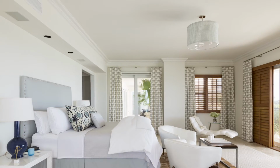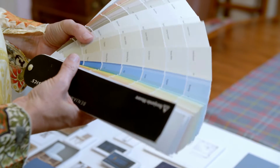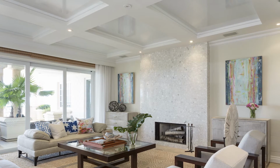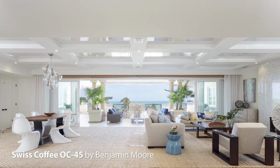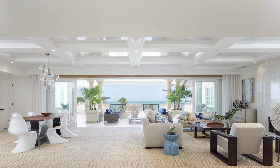Whites can be tricky. They can get too creamy, they can get pinky, they can look a little blue. I love to bathe a whole house in white. My go-to whites are Swiss Coffee and White Dove. Swiss Coffee has the tiniest bit of cream. It's a great color for trim. It's a great wall color. I've used it as a ceiling color.